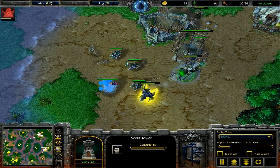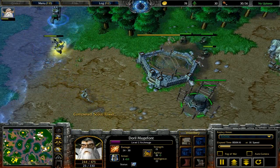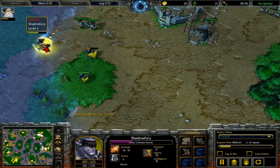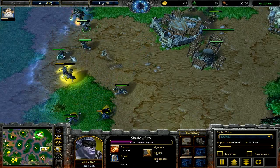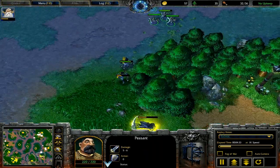Todd right now, more or less, is just trying to buy time for his expansion. And Shy, being the typical Night Elf user that he is, is right-clicking on Todd's Archmage whenever he gets a chance. Intelligence heroes versus heroes like the Demon Hunter, which have an insane amount of HP, are insanely difficult to kill, and have insanely high starting armor. Yeah, it's really easy for them to just right-click on your Archmage.